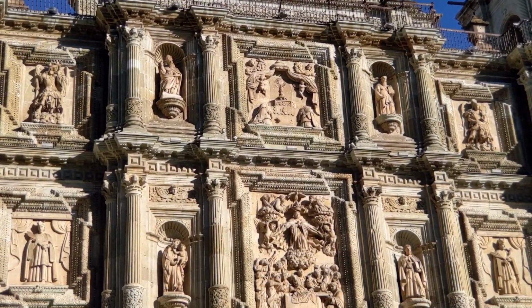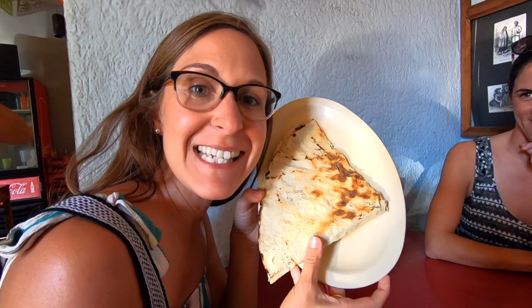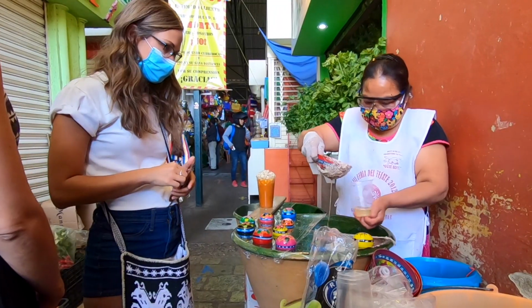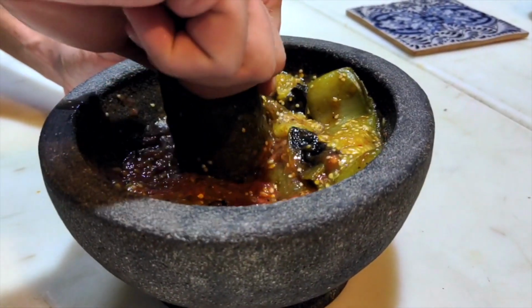Last week, we made it to Oaxaca City with two of our friends from Europe, Ruth and Rob, trying as much Oaxacan cuisine as we could. We visited markets, tried local specialties, and even took a traditional Mexican cooking class.